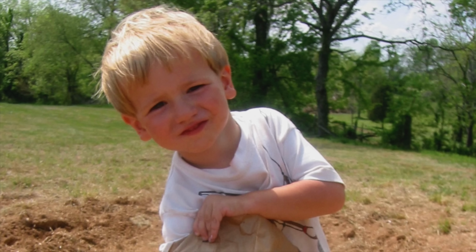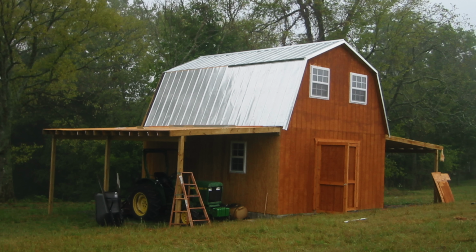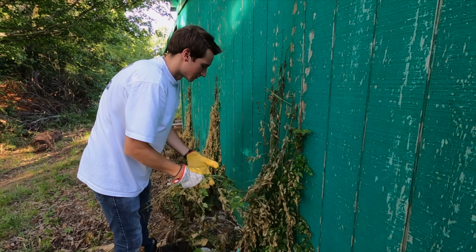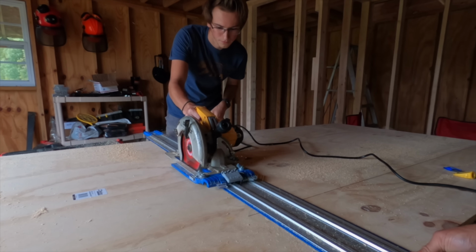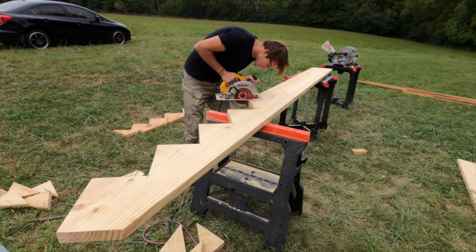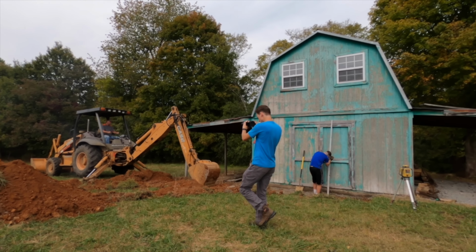When I was a kid, my family built this shed in the hills of southern Tennessee. It sat dormant for nearly 20 years and began to deteriorate. I'm currently on a mission to restore the shed and convert it into an amazing tiny house. With the help of my dad, I'm learning the basics of construction, restoring the land, and documenting our story.